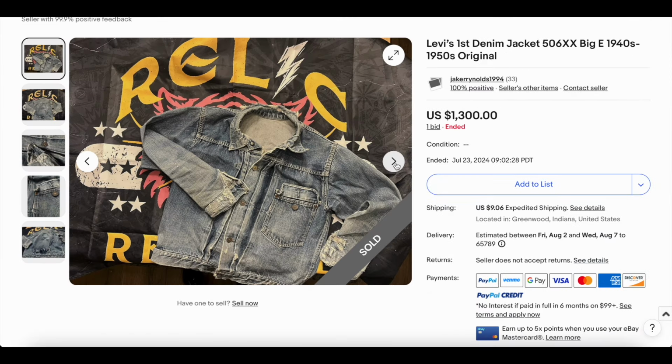Coming in at number 10, we have the first Levi's denim jacket. I'm not really sure that's true. I believe there may have been an earlier prototype or an earlier jacket or a blouse as they would have called it. But here we have the Type 1.